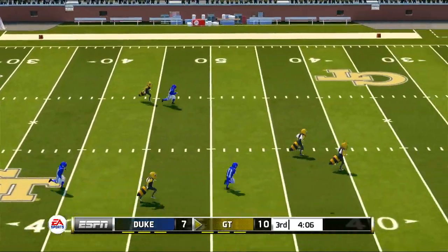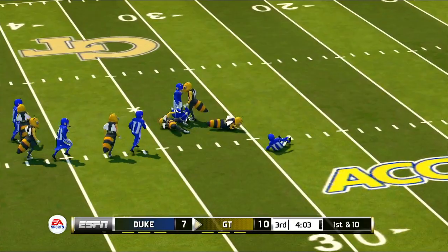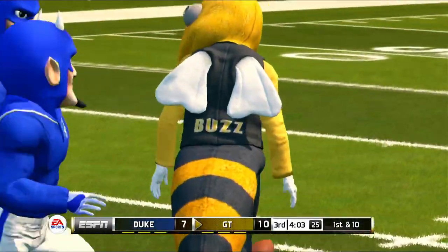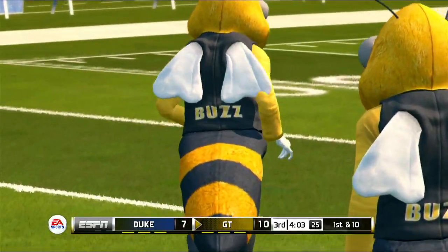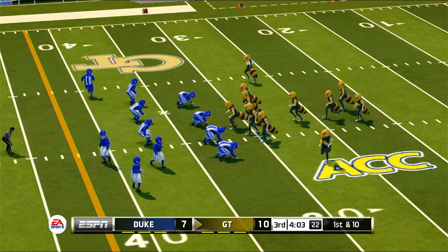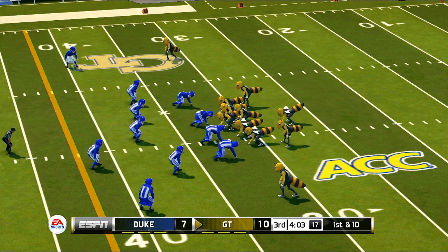He gets it away, and this is a really nice punt. They were lucky to prevent a big return there. Yep, that could have been big if he could have gotten a few more blocks and was able to find the seam. Both squads are digging in now. Let's see what happens on this next drive. Georgia Tech has a three-point lead.